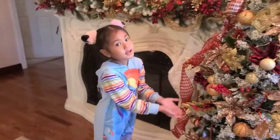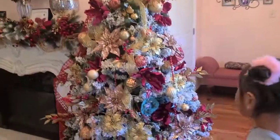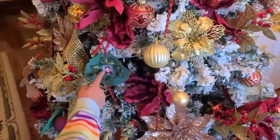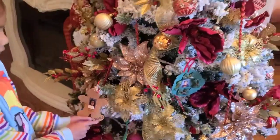Christmas tree, and they have all the ornaments, and me and McKevin. Who's that? You and McKevin. Which one is McKevin? This one's McKevin. This one's me. That's you? Let's see. And it's been made by here. Oh, to last year.